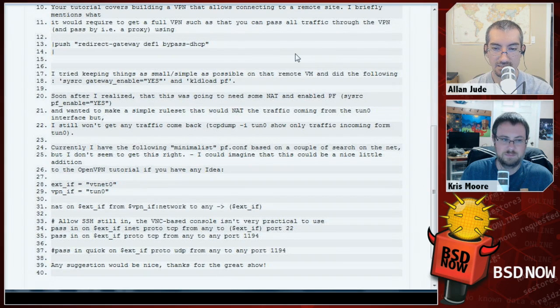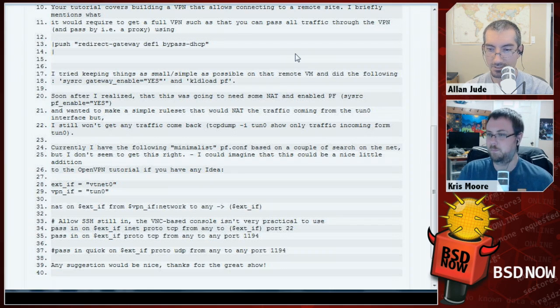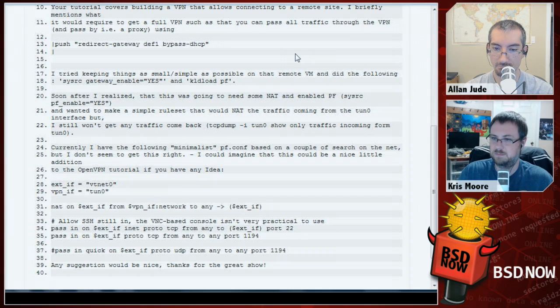He says he tried keeping things as small and simple as possible, and so he came up with a couple of little changes for the tutorial. But he says he soon realized that he was going to need some NAT, and when he enabled PF and wanted to make a simple rule set that allows him to NAT the traffic coming from the OpenVPN interface, he says he still wouldn't get any traffic coming back. So he says, currently I've been following the minimalist pf.conf based on a search of the net, and he listed it.